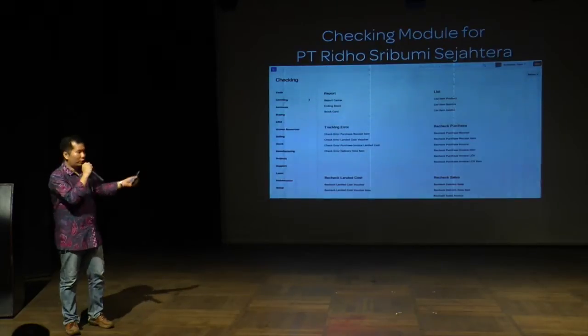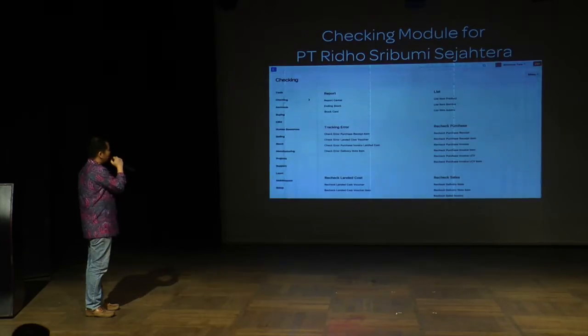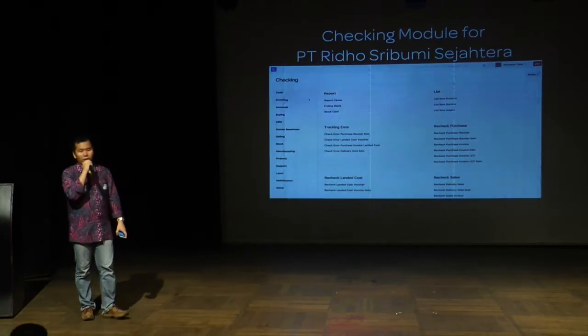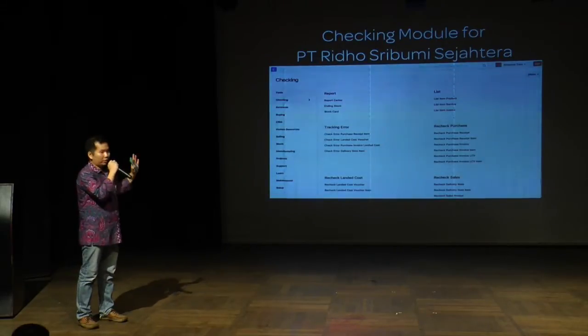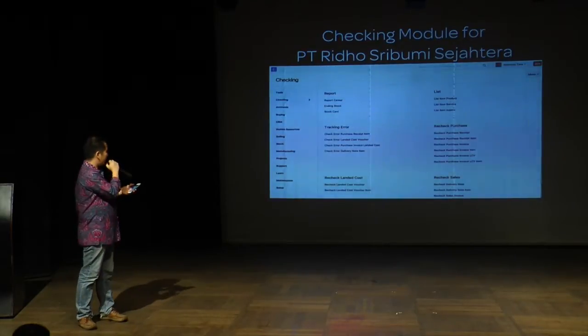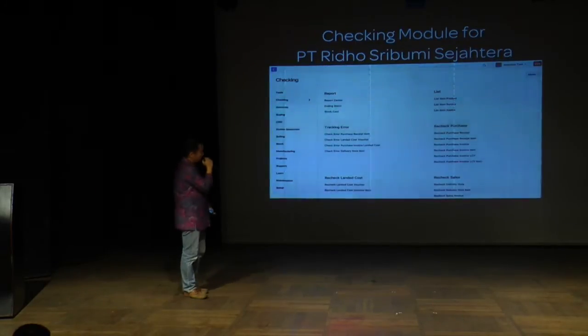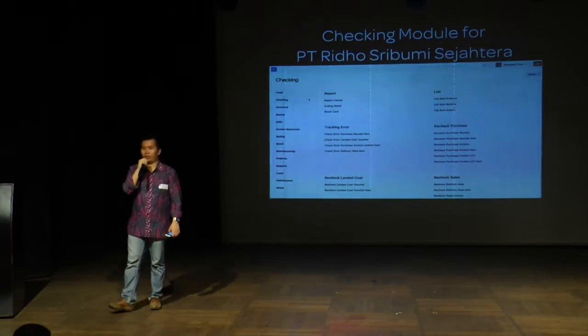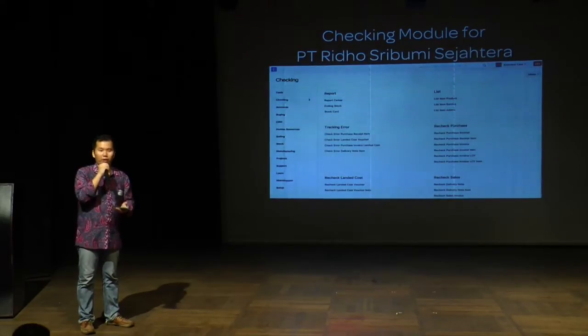So these are several modules that I made. Basically, this is a checking module for our company. Because of our business process, we need to check and recheck a lot of stuff. So there are lots of custom reports and query reports, and some forms and everything that we need in our company. It starts first from the recheck landed cost voucher, this one down there. Because we use landed cost extensively, we could not really find an adequate report for the landed cost itself. So that's why we made this report.